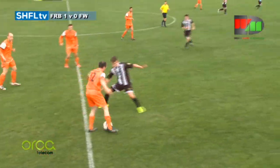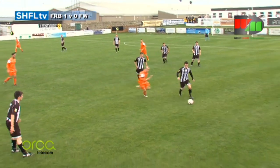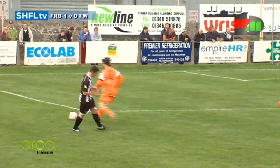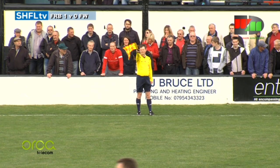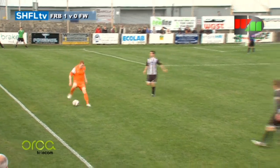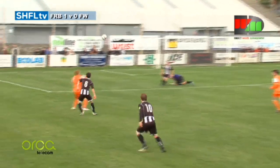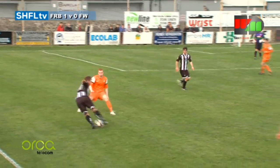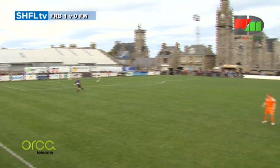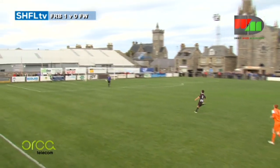Another trialist for Fort William, number 12 this afternoon. Losing out in the midfield. Here's Scott Barbour for Fraserburgh, but the offside flag up on the far side. Ian Fogel, going back to his goalkeeper. Oh, and the goalkeeper Munro had to be alert there. Chased down by Barbour, and Fogel has to fend off Graham Johnston. Route one from Munro, and the ball's come all the way back to him.